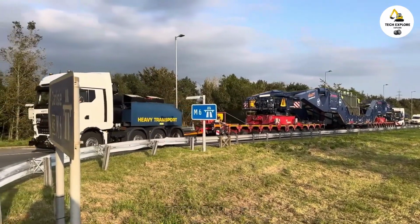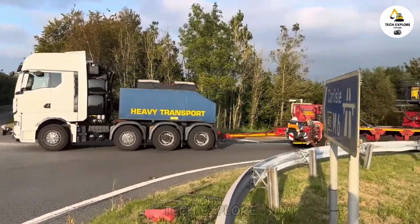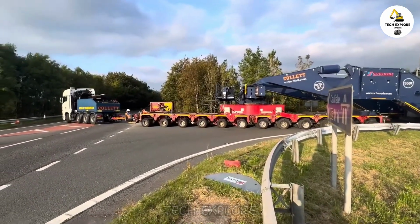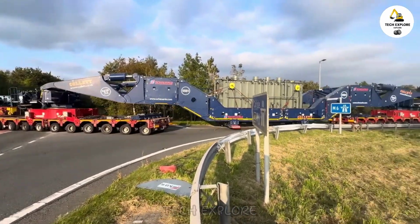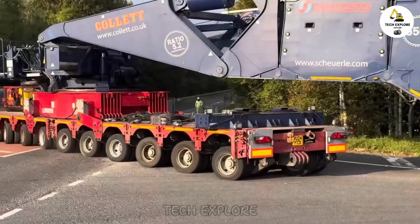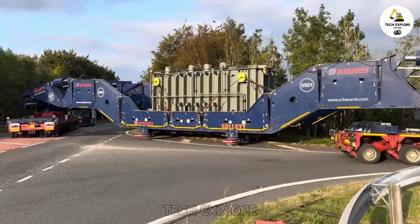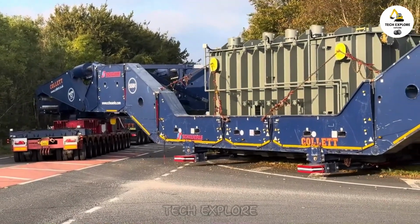The truck, carrying a 450-ton transformer, slowly makes its way through a narrow curve, creating a striking and intense scene. With its oversized and heavy structure, every movement must be executed with absolute precision. The driver carefully steers, aligning each wheel to avoid hitting the barriers. Despite the tight turn and immense pressure, the convoy moves smoothly thanks to advanced driving skills and excellent coordination. An impressive journey that showcases true professionalism in heavy transport operations.